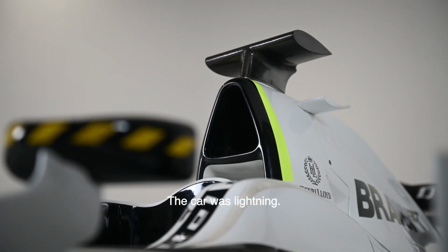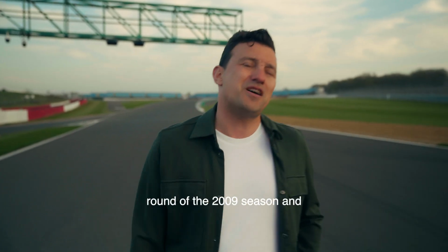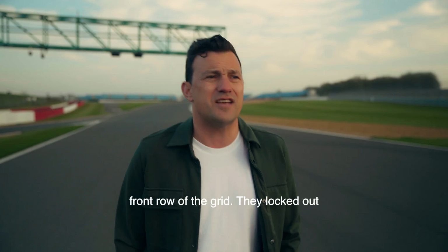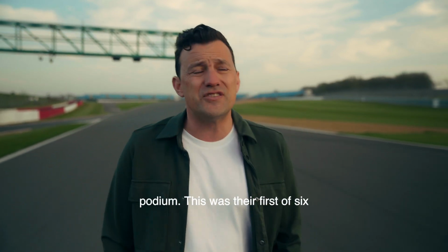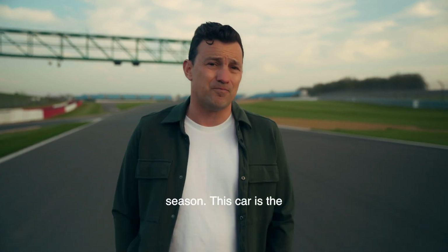The car was lightning. They arrived in Australia for the first round of the 2009 season and promptly put both cars on the front row of the grid. They locked out the top two steps on the podium. This was their first of 6 wins in the first 7 races of the season.